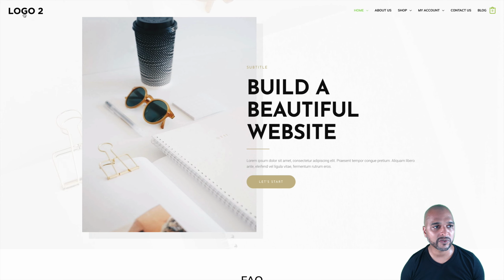So here I've chosen a black logo, and the text is in black also. And I love that because pretty much if you want a different header on each and every page, you can have it with Astra. Now, if you're using Elementor Pro, you may say, well, I can do that with Elementor Pro too. And that's true to a certain extent.